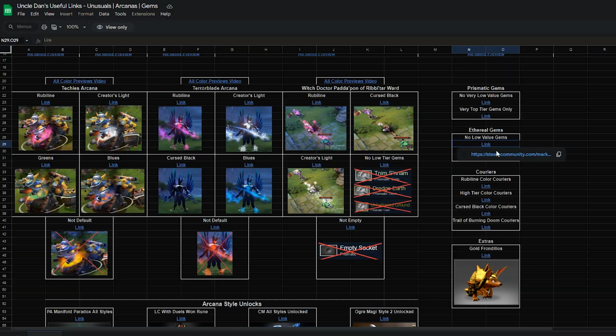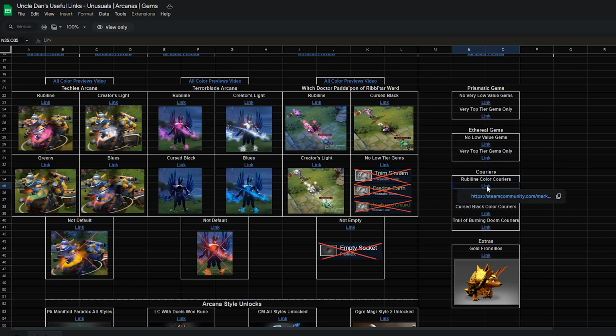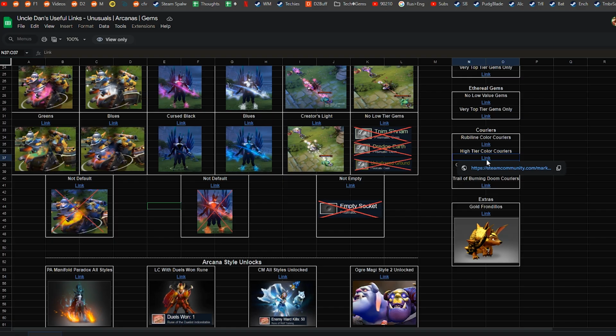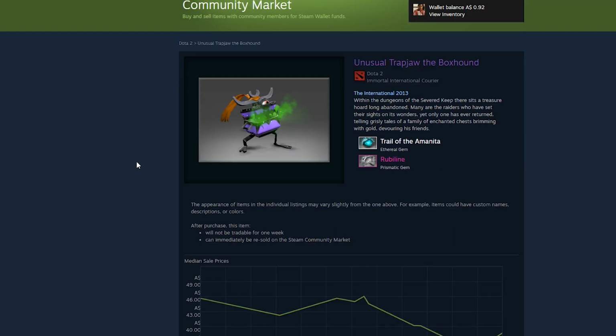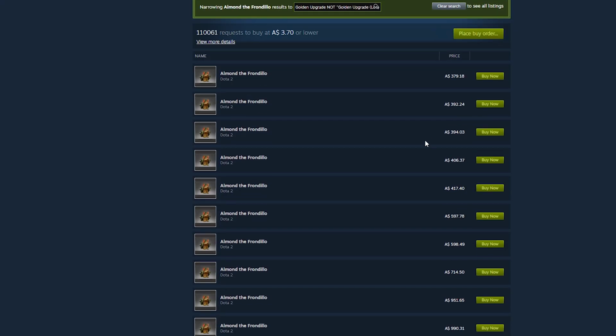On the side, I have different links for finding couriers, one each for searching colors and another for searching the effects. These links are all pretty self-explanatory. Down at the bottom, I have links which search for all the couriers which currently contain the Rubiline gem because it's my favorite color, a link which displays all the couriers that have high tier gems, and you can see what the rest are. They all do what they say they do. I have some other links that I'm adding from time to time. I have a search there which is for unlocked versions of the Golden Armadillo.